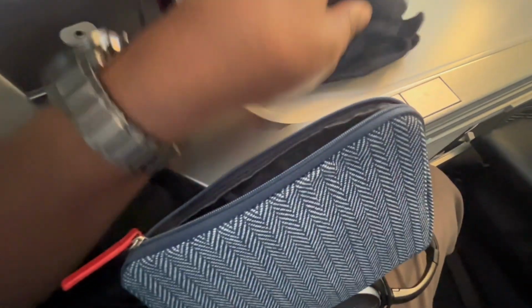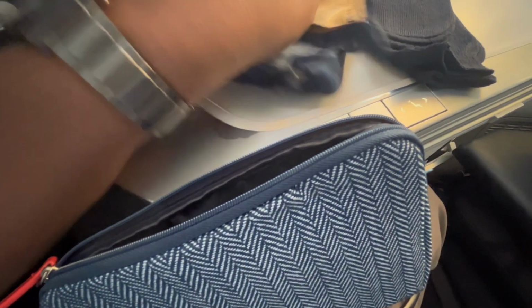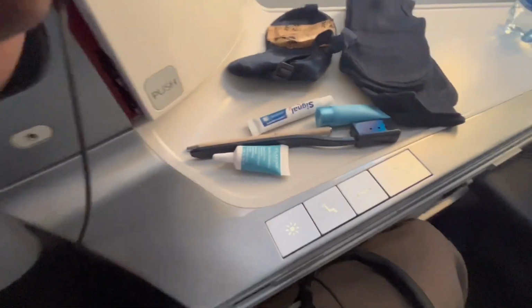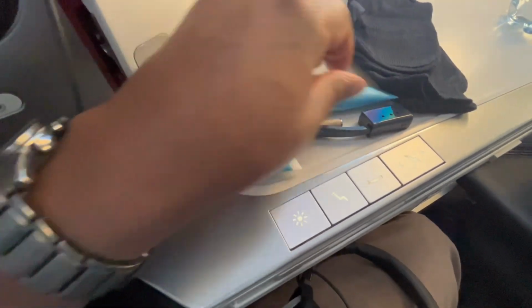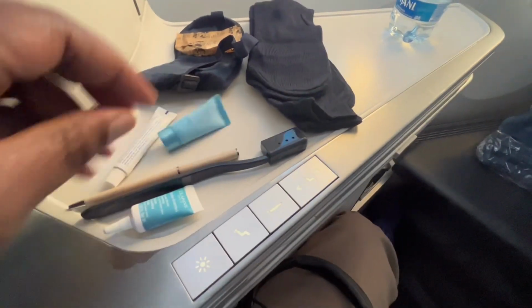Inside this nice little gift bag, you get some socks to keep you warm. It gets pretty chill in this flight. They also give you goggles for your eyes, because this is technically daytime, but we're going to turn into nighttime here shortly. And then if you look further into this little bag, there was a toothbrush, there was some toothpaste, a tiny little toothpaste, and then a small amount of lotion, and the other one was, I believe, lip balm.